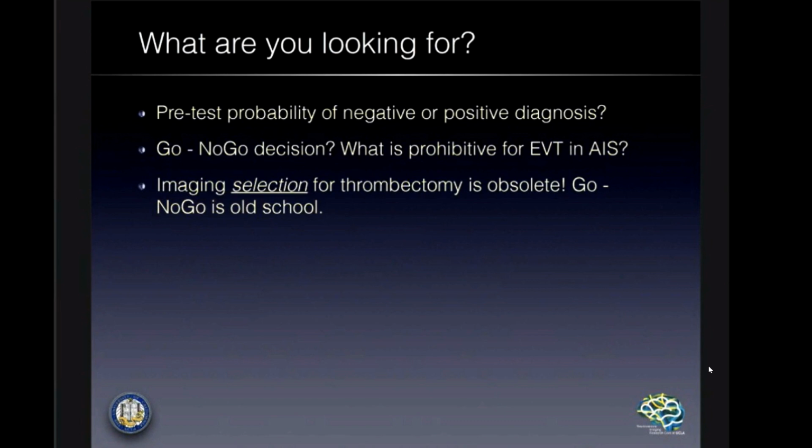So it raises the point and question that many have raised, and many of our colleagues have suggested, that perhaps we shouldn't be looking at inclusion criteria. We shouldn't be looking to select patients. Who should we deselect? In which patients is it prohibitive to go to endovascular therapy for acute ischemic stroke? I would argue that imaging selection for thrombectomy is obsolete. The go, no-go approach is old school. This is part of old-fashioned habits.